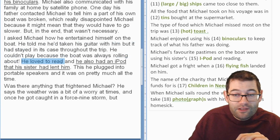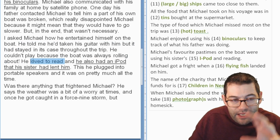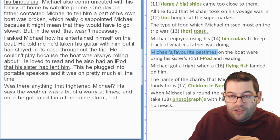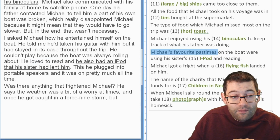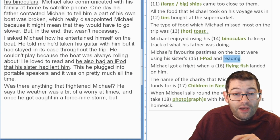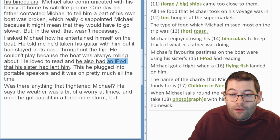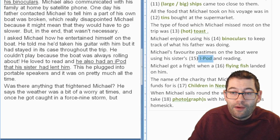He loved to read. So love to read, love to do something relates to favourite pastimes. He loved to read, and of course, read connects to this. And he also had an iPod that his sister lent him. So we had another thing here, which is what we need for our answer.